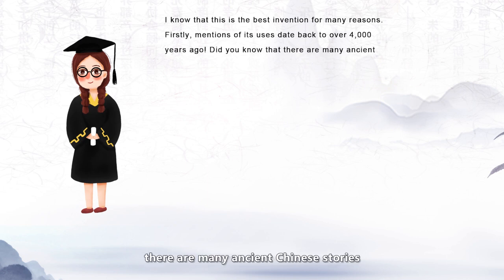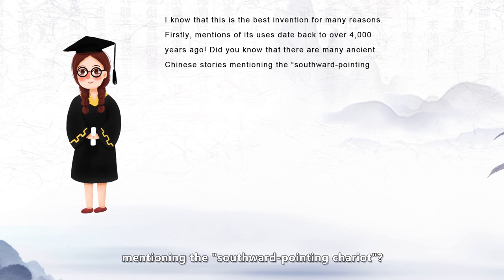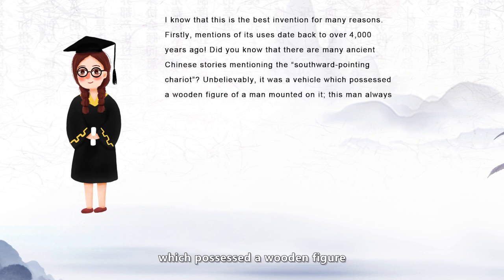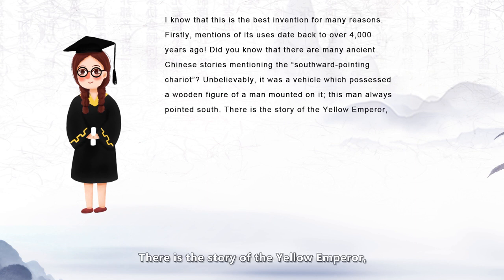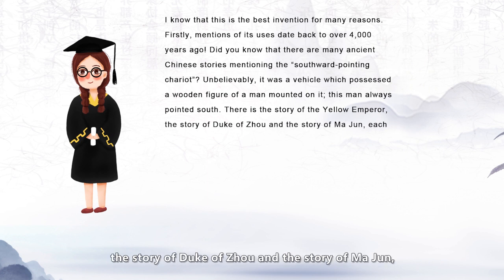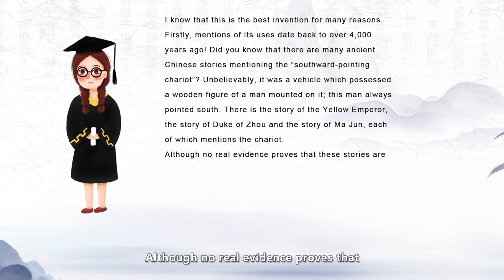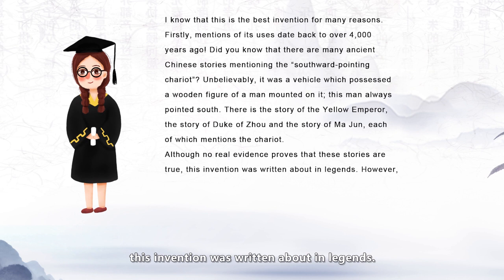Did you know that there are many ancient Chinese stories mentioning the southward pointing chariot? Unbelievably, it was a vehicle which possessed a wooden figure of a man mounted on it. This man always pointed south. There is the story of the Yellow Emperor, the story of Duke of Zhou, and the story of Ma Jun, each of which mentions the chariot. Although no real evidence proves that these stories are true, this invention was written about in legends.